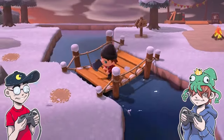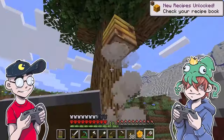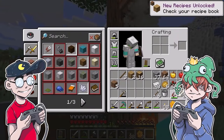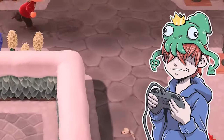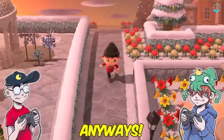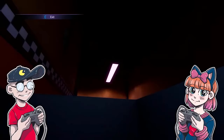Oh my God, you've got the axe. Walker, does this look like Steven Universe? Let me punch him. Well, I'm just here for the wax. Ah! Right where you belong. Get in the dirt. Well, that was a combination of events I probably shouldn't have put together. Anyways, let's open this bottle too. Chica Pinata. Is that official? Oh, no. There's a bootleg.